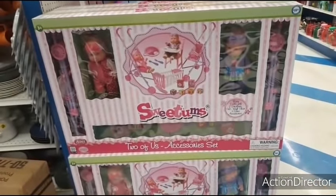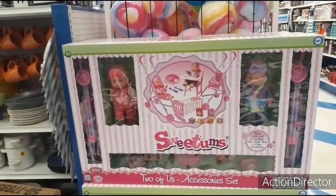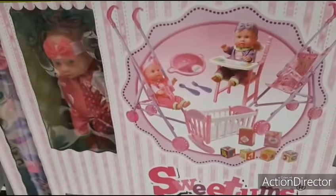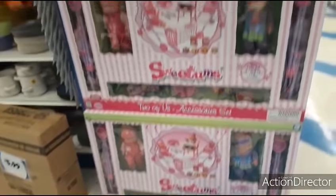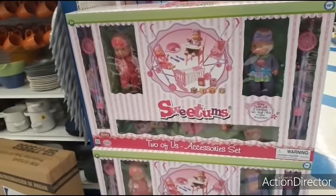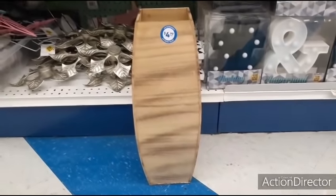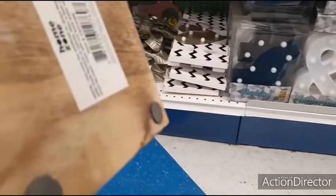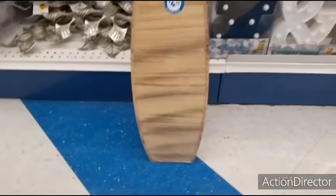Look at this whole set for $19.99. Wow. Two of us accessory set. You get the stroller. There you go. That's a really good deal. Two gifts in one box. That's how I look at it. Comes with everything. That's pretty cool home decor, $4.99. It's just plywood. It's not finished or anything. Let's see who it comes from. Home Zone. But that is cute, so I wanted to show you all that new item.